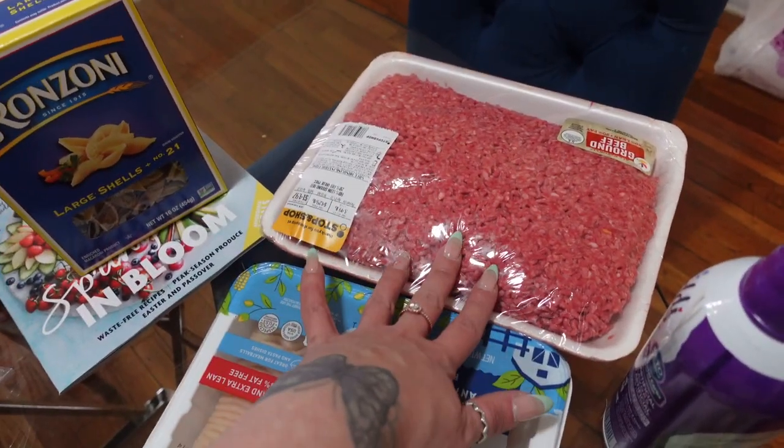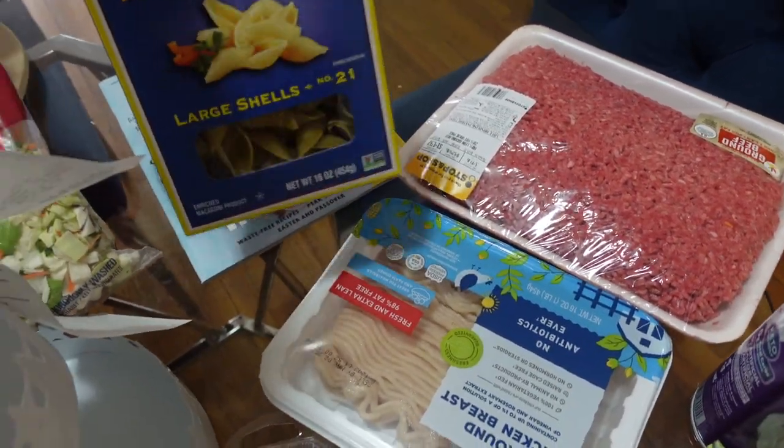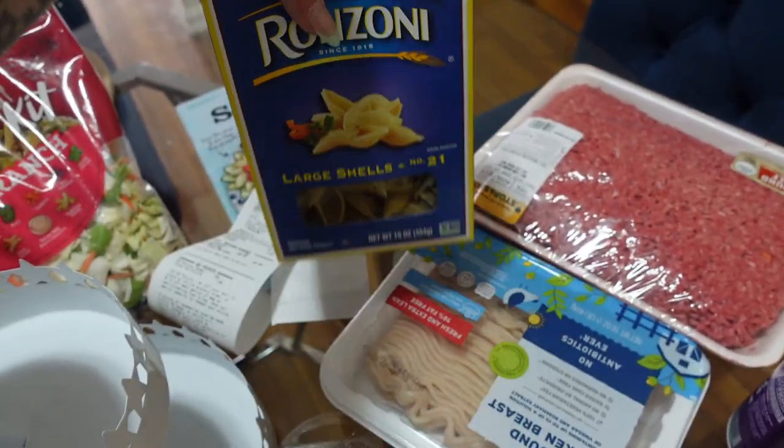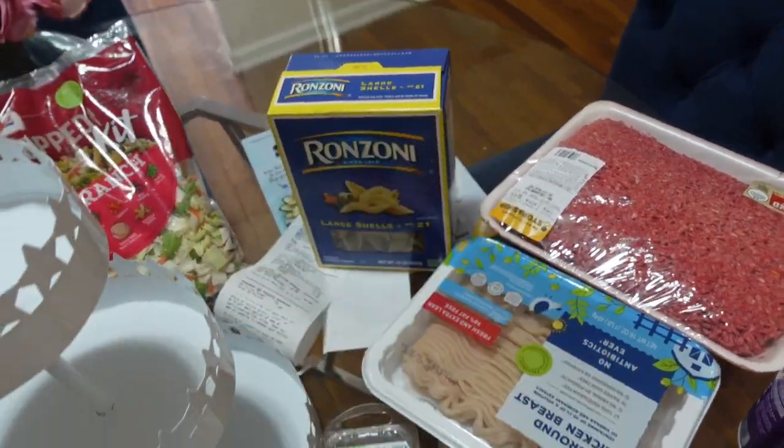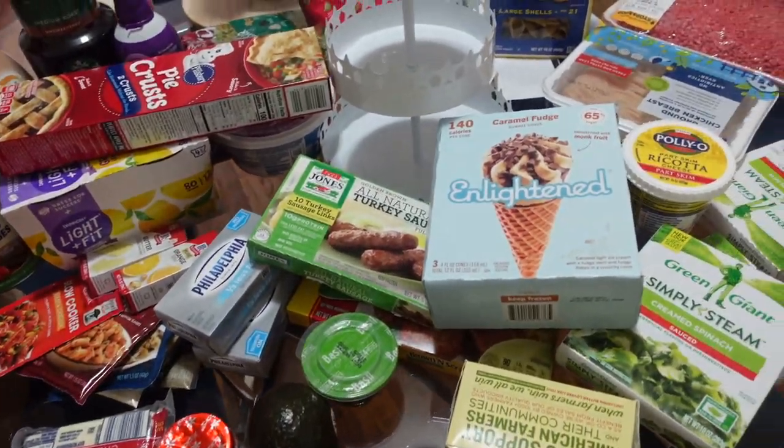I also picked up a big thing of ground beef that will also be for the lasagna tonight. And I also got a box of large shells because I want to do a homemade mac and cheese. So this is my little grocery haul to help get me through the week.